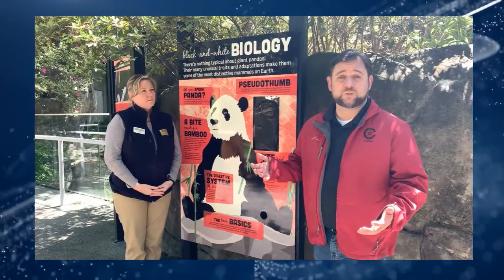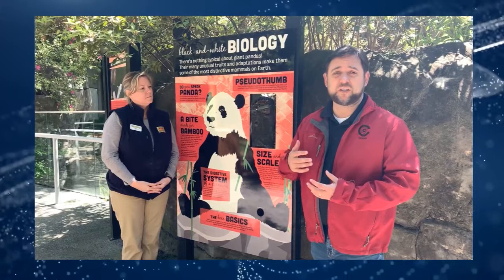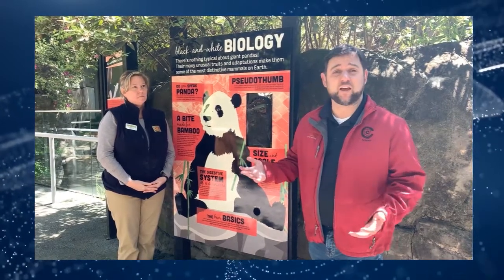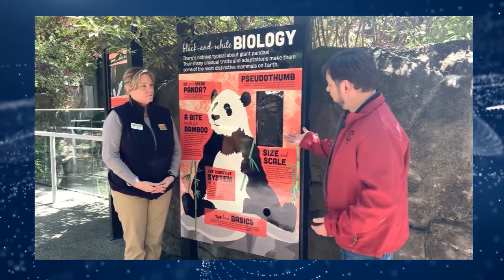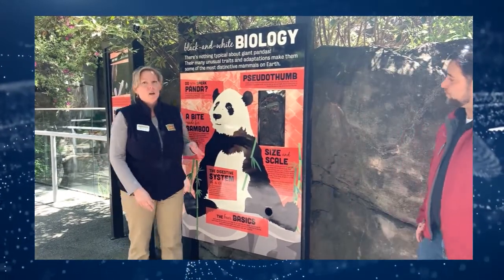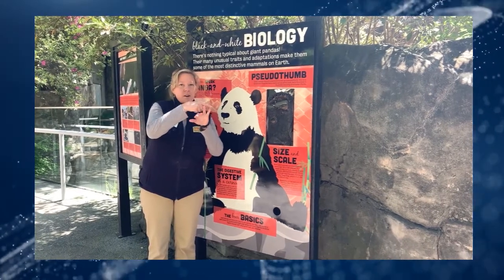One thing that we notice when we're here at the zoo is that pandas and their paws are very different than like a human hand. Michelle, can you tell us a little bit of the anatomy behind a panda paw? Sure. So how many fingers do you have? You have 5. 1, 2, 3, 4, 5, right?